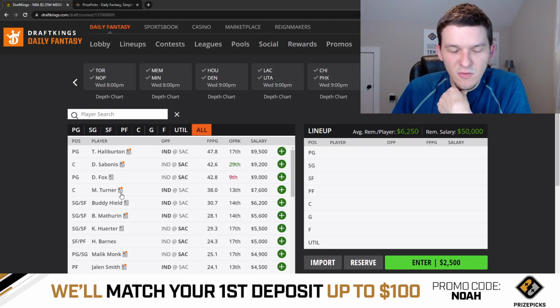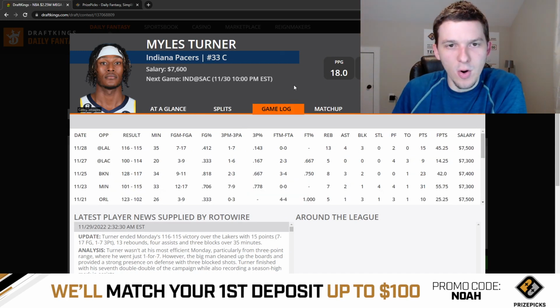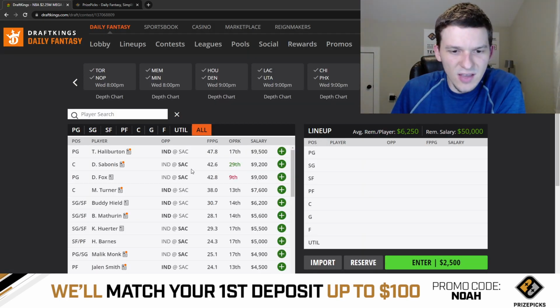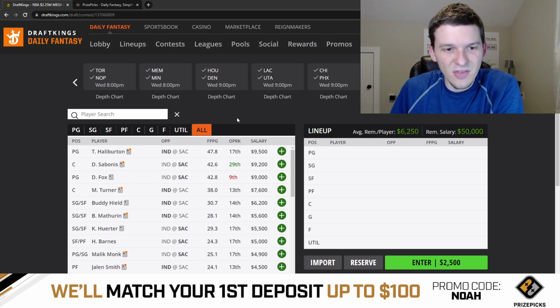I think Myles Turner at 7,600 is another guy that has shown a lot of upside this season. This price tag should keep his ownership very low, so I think in tournaments he makes plenty of sense. He'll be low owned. Don't think I'm getting to anyone else on Indiana. And then on the Sacramento side, probably just Sabonis and Fox, and I think that's it.